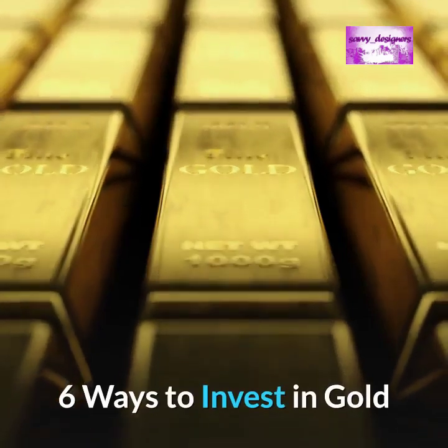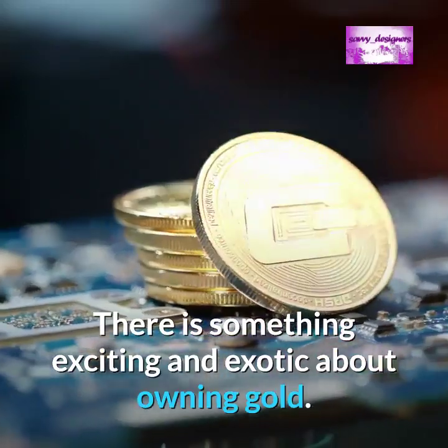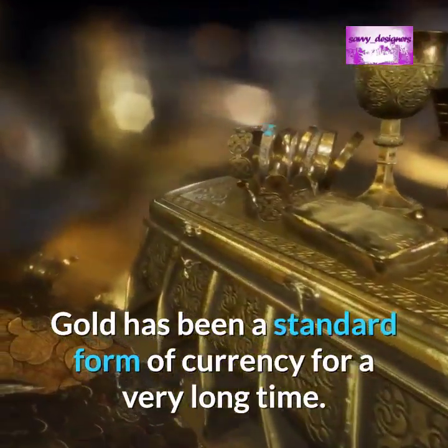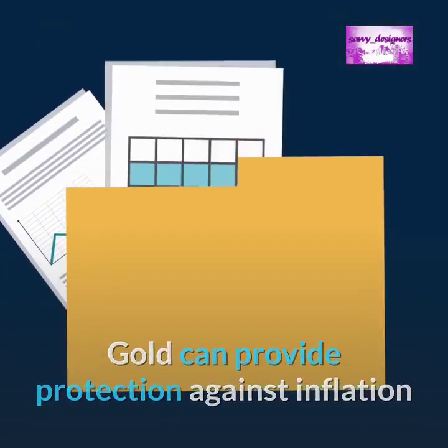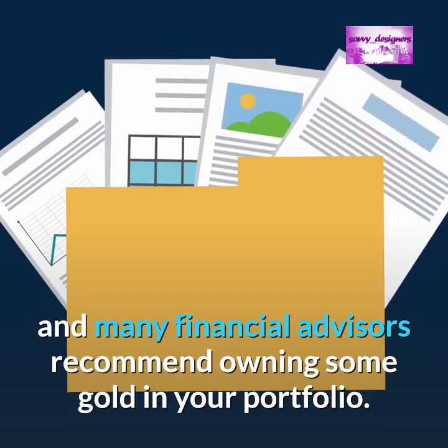6 ways to invest in gold. There is something exciting and exotic about owning gold. Gold has been a standard form of currency for a very long time. Gold can provide protection against inflation, and many financial advisors recommend owning some gold in your portfolio.